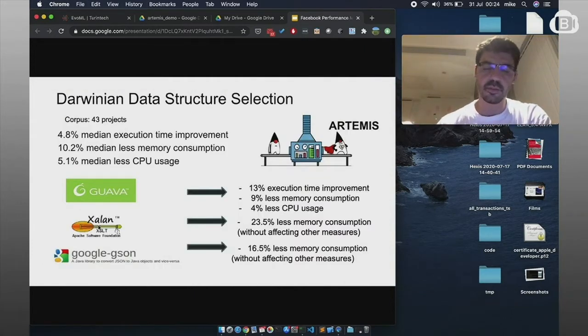In our paper, which is called Darwinian Data Structure Selection and was published in 2018 at FSE, we applied our tool, which automatically extracts data structures from different code bases and changes the code to use more efficient data structures using an optimization technique. We managed to apply our tool to 43 projects for that paper, and I will show you later that we can apply it to more projects.